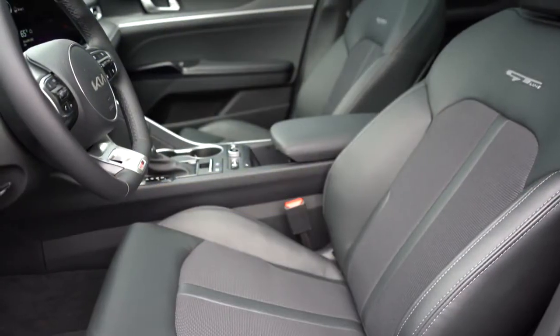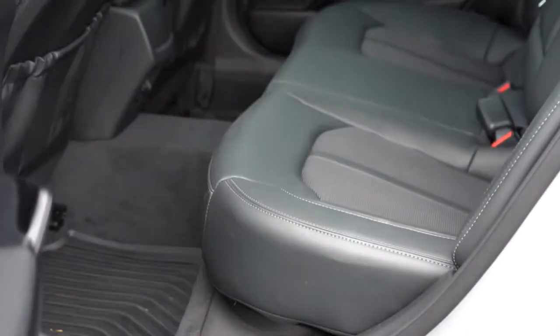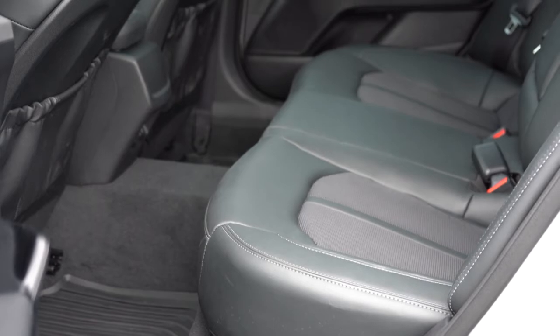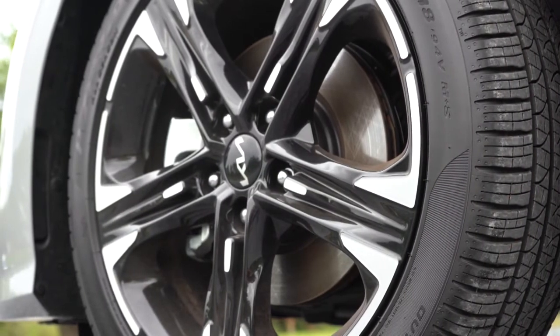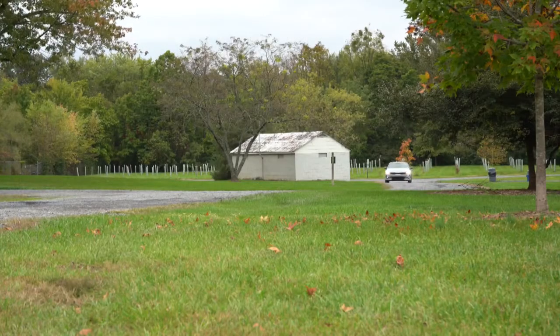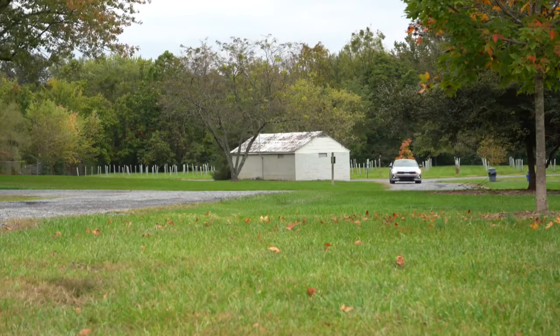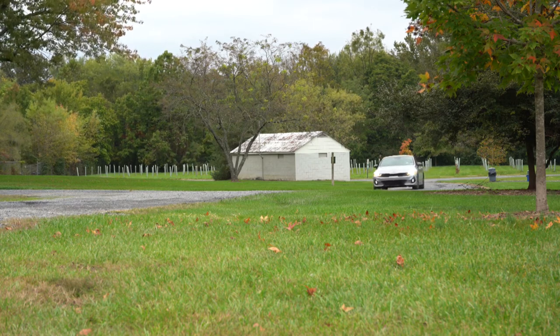Front side curtain airbags do come standard. There is the driver's knee airbag up front as well. In the back, you're going to have LATCH, aka lower anchors and tethers for children for the rear car seats, rear child door locks, tire pressure monitoring system, but also coming standard across the board will include a forward collision avoidance assist system, driver attention warning, lane keep assist, lane following assist, and rear occupant alert as well.